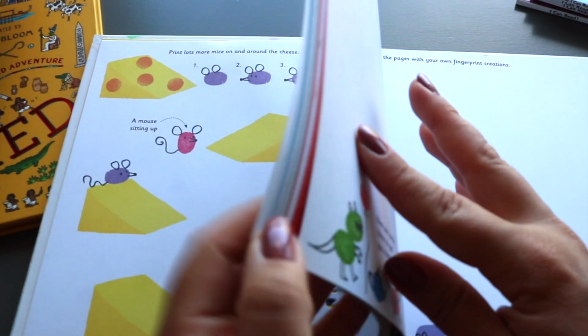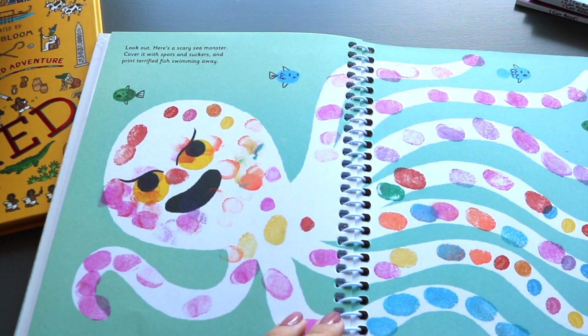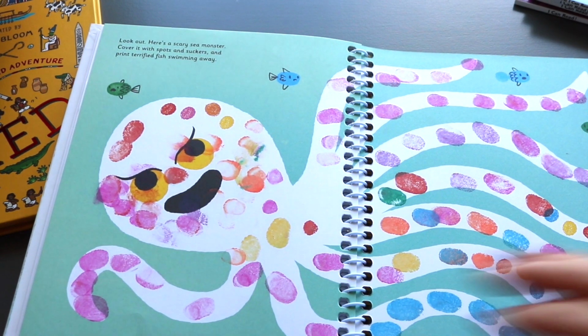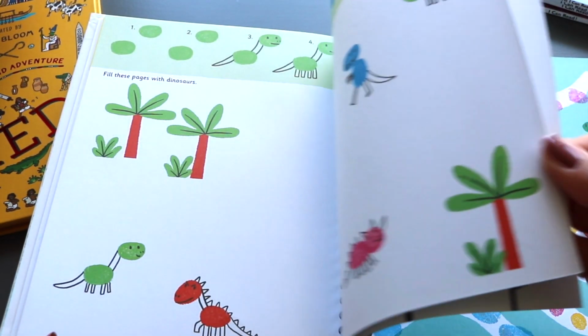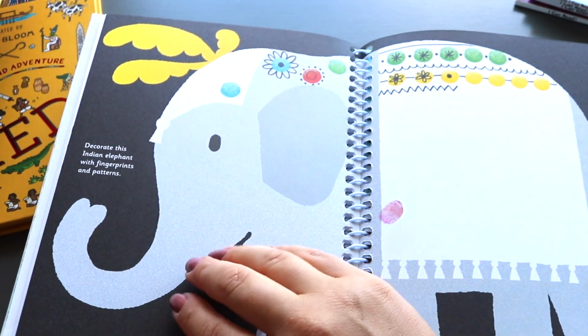I thought that this was great practice for fine motor skills, hand-eye coordination, creativity, and just overall a lot of fun. I'm holding on to the last few pages of this book for her, so if you have a young one in your homeschool, I highly recommend this resource.